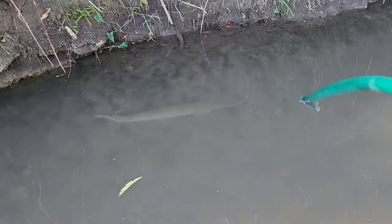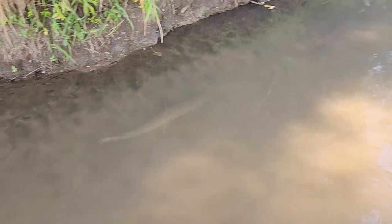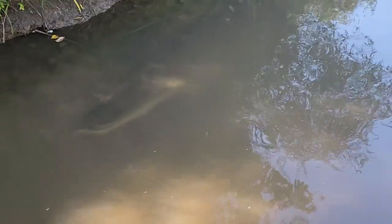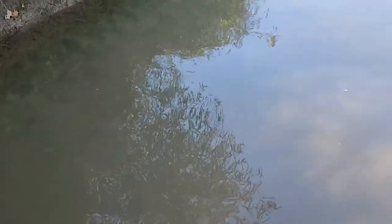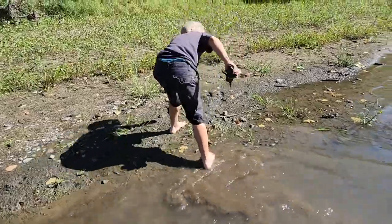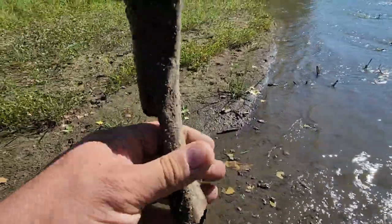Don't throw the hose at it. I'm not going to hurt him. That's a big, big gar, dude. Look at that gar. Let's leave it alone. Let's let it go back. Bye-bye. It's pretty cool, though. Oh, yeah, that's something. Yeah, we're not going to keep this one, though.